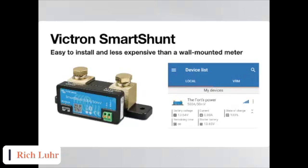The Smart Shunt's a great little device. It costs about $130. There's also a $50 add-on that we strongly recommend you get that expands the Bluetooth range. But this is definitely a DIY job if you just have the tools to cut and crimp wires. Not very hard to install, and you can always have a dealer do it for you, and they'll probably charge you an hour of time to do it. Love that device, the Smart Shunt from Victron.